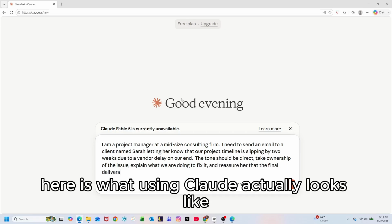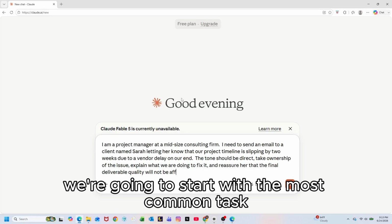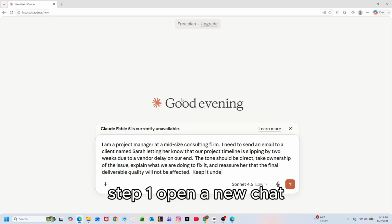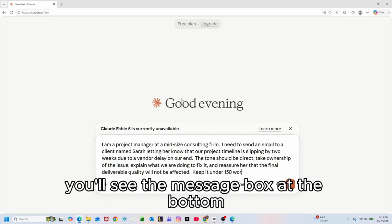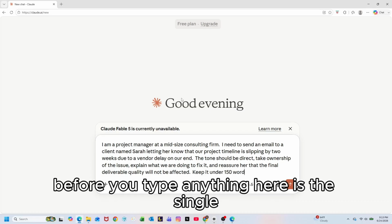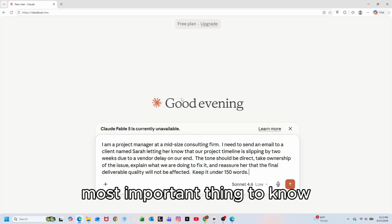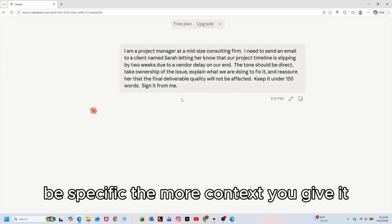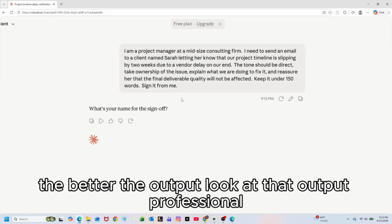Here is what using Claude actually looks like. We're going to start with the most common task for most professionals, email. Step 1. Open a new chat. You'll see the message box at the bottom. Before you type anything, here is the single most important thing to know about getting good results from Claude. Be specific. The more context you give it, the better the output.